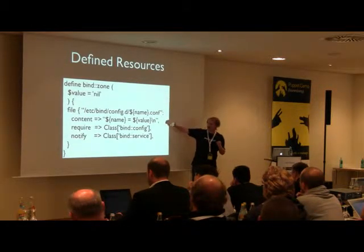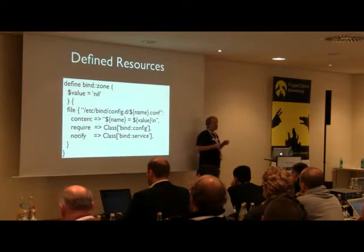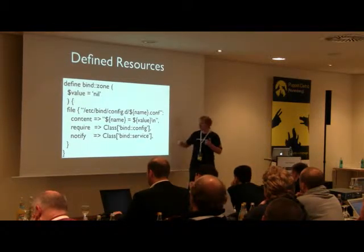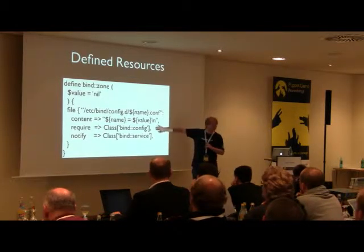Now, the great thing about defining these coarse-grained blocks of responsibility, package config service, is that now all of a sudden you can insert things between them in the graph really simply.